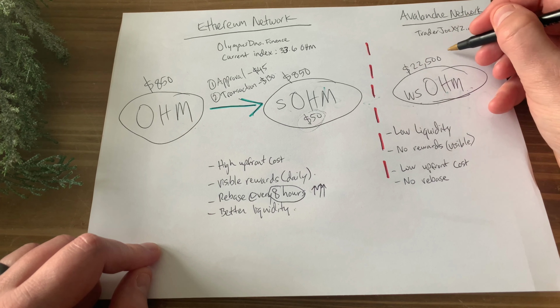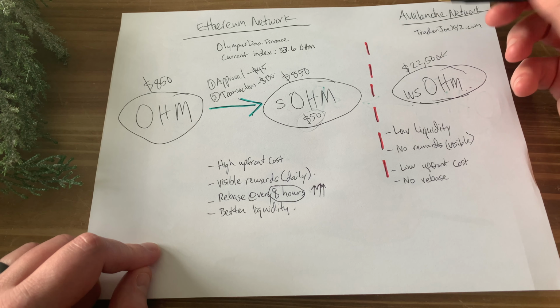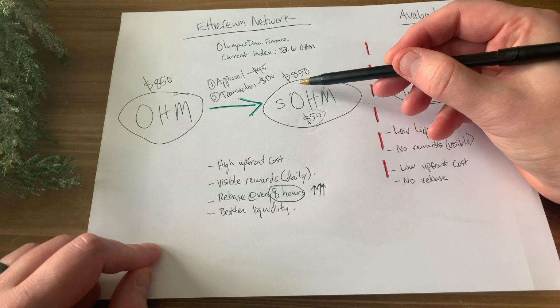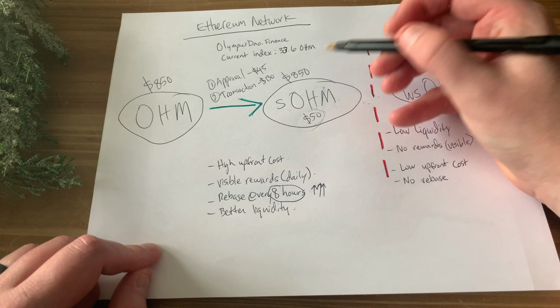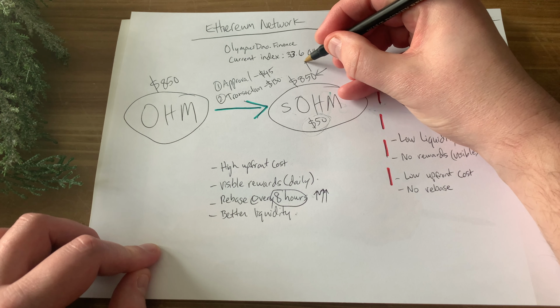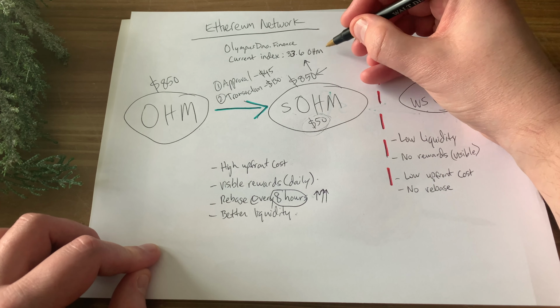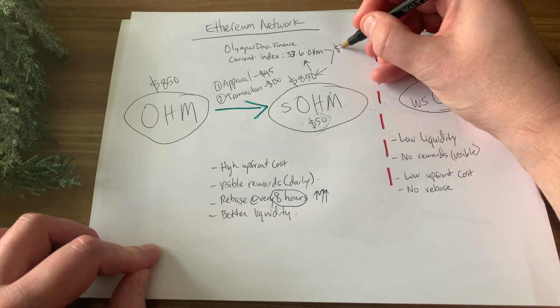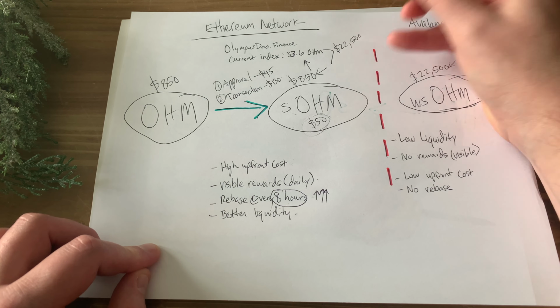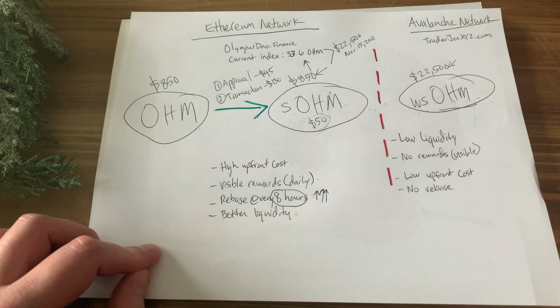Now, to calculate this amount right here, this 22,500, what happens is you take the value of the staked OHM, which is $850 right here, and then you multiply it by the current index value. And when you multiply these two together, it comes out to around 22,500 today, November 15th, 2021.